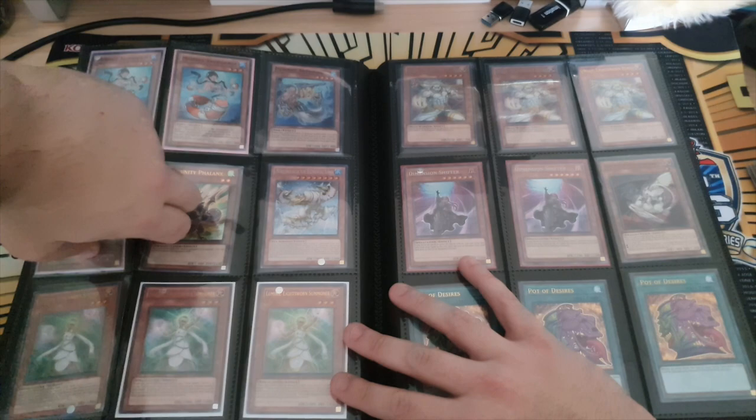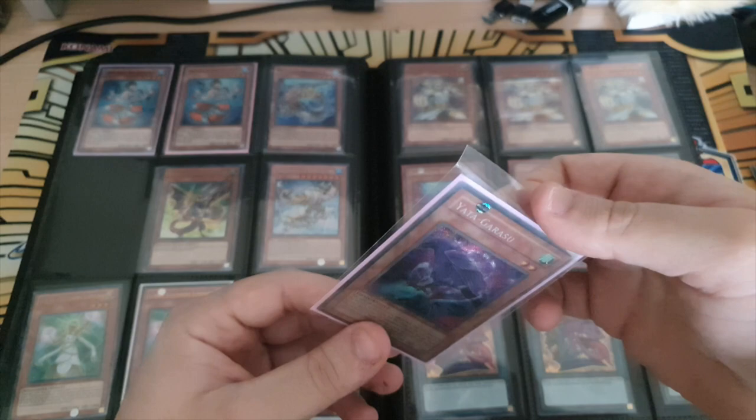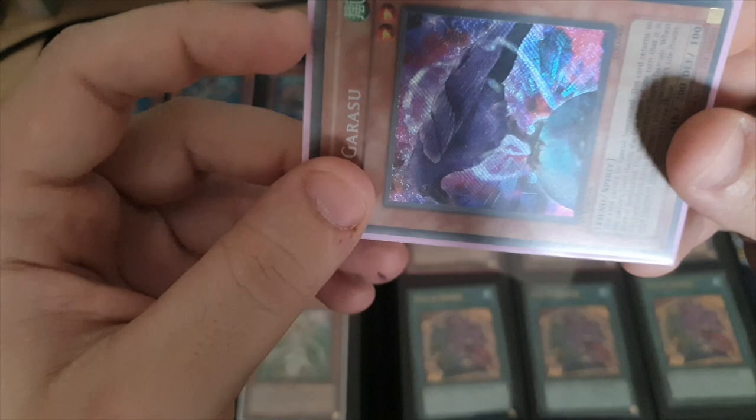We also have a beauty over here. Look at this. Look at this. Yata Garasu, first LOD. I'm going to pull this out of the sleeve and I'm going to be super duper careful to show you guys exactly how good a condition this is. Can you see there how nice this card looks? It is in such good condition.